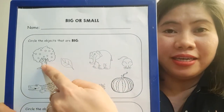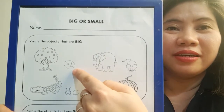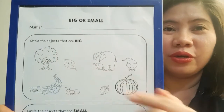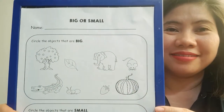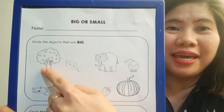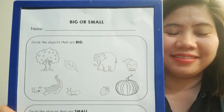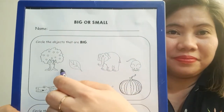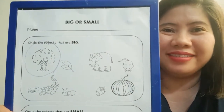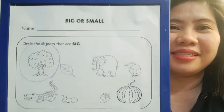Can you see the tree and the leaf? Which is big? Very good. The tree is big. Can you help Miss Aloha to circle the tree? Very good. The tree is big. Next.